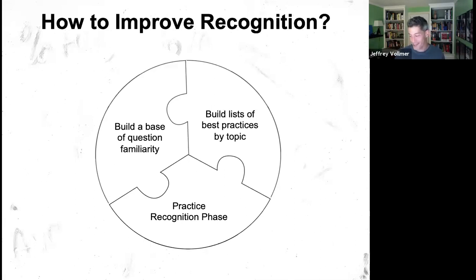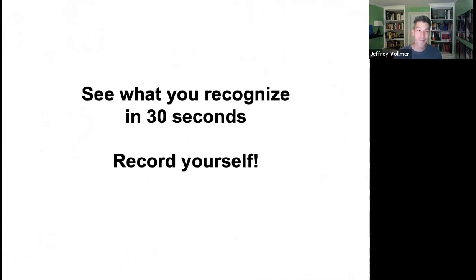And we'll see how it works out. Here's what I want to do. I want you, if you're watching live or online, to take out your phone. I'm going to give you 30 seconds to recognize a bunch of stuff in this problem I'm going to put on the screen.